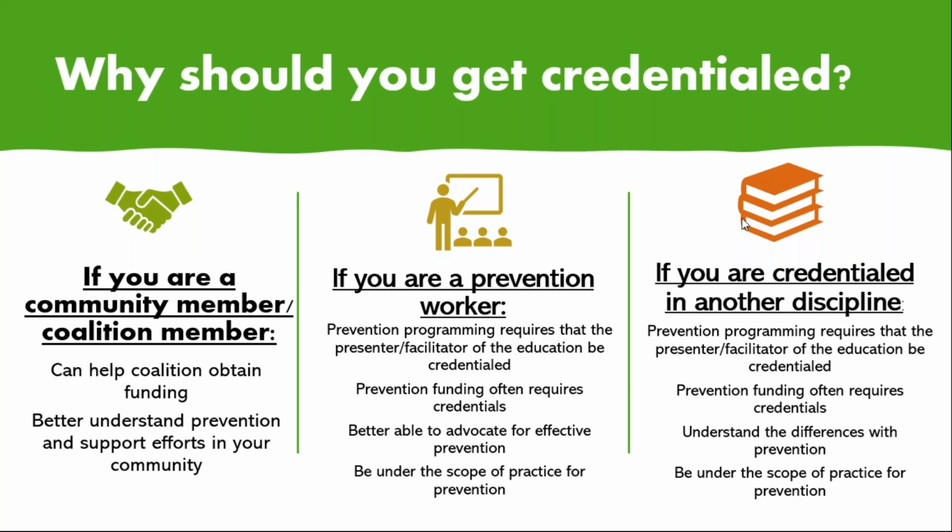I'm sorry, there's a question here. I'm a PhD in psychology working in the school system, but don't yet have an independent license. Is it possible to get credentials, or do I need an independent license first? Oh, yes, you will be fine. We are going to get you these credentials. You don't need an independent license yet. We'll get there, I promise.